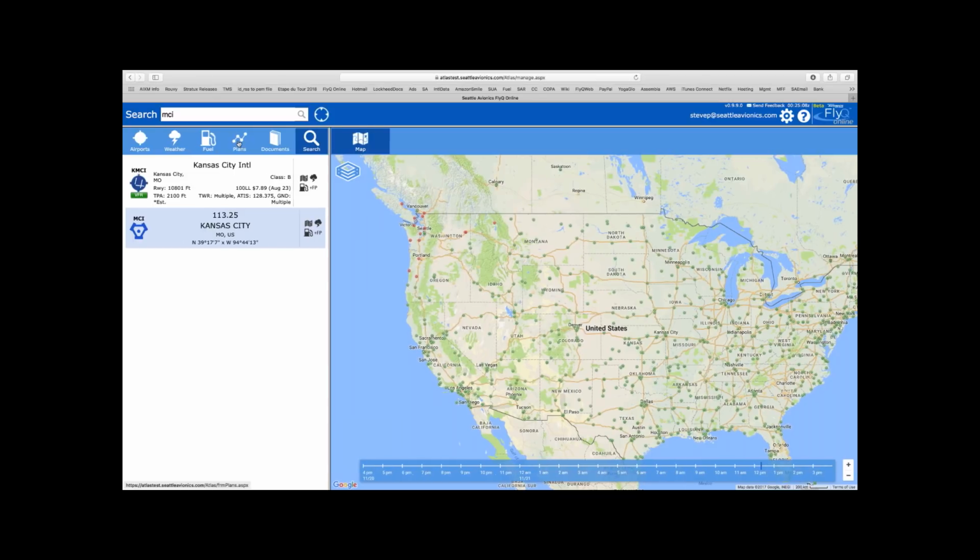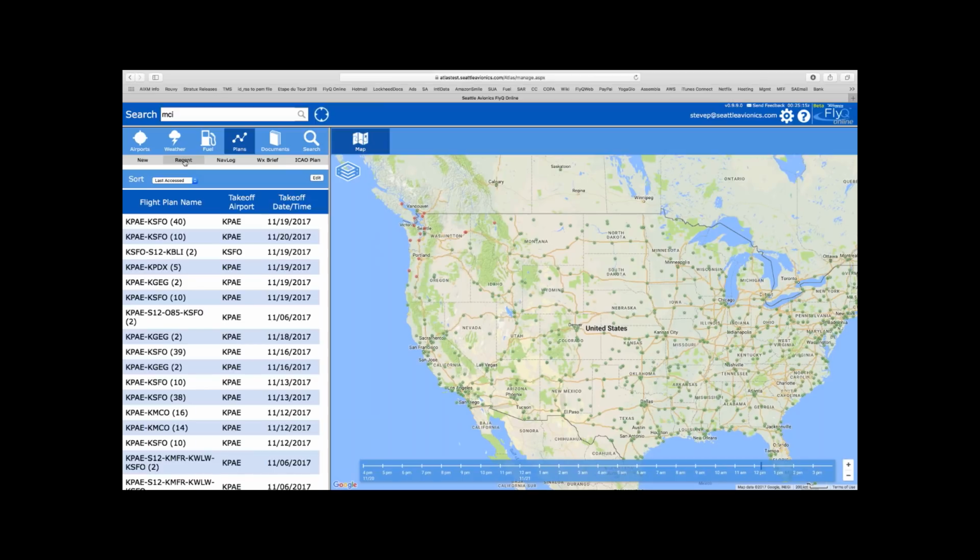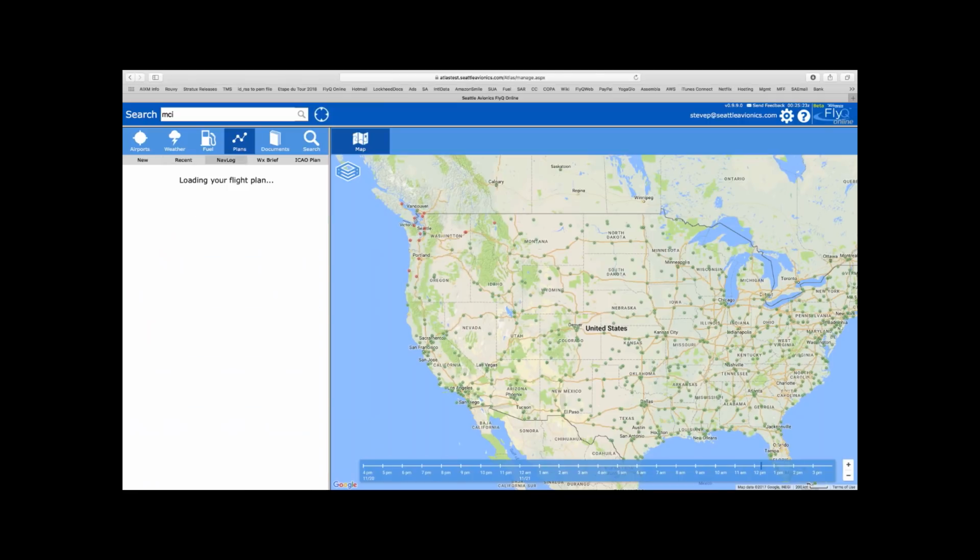Let's take a look at some of our flight plans. So I'm going to load in a flight plan. Since it looks like the weather is going to change quite a lot on the West Coast, I'm going to take a flight plan from my home airport, which is called Payne Field in the Seattle area, down to San Francisco. I'm going to tap on that to select it.